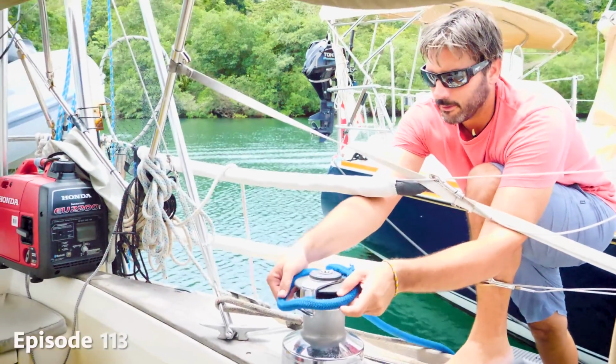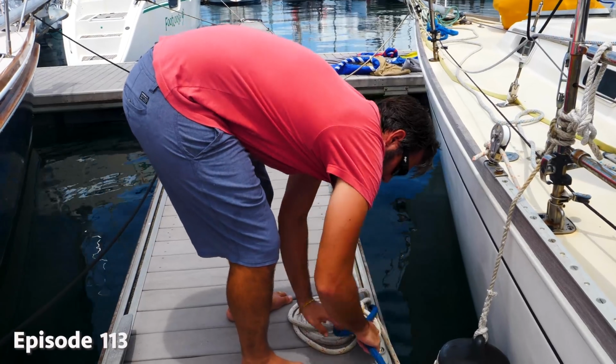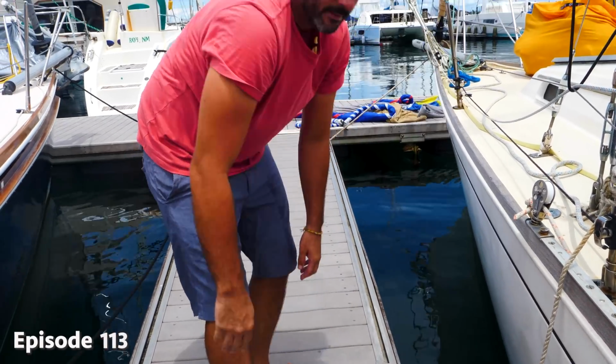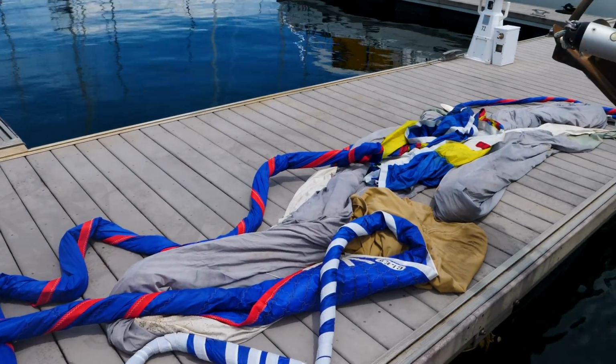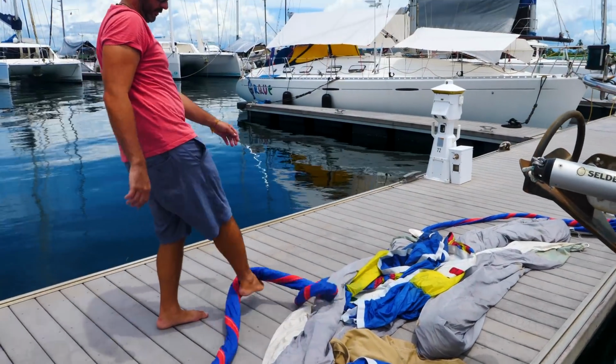Hey honey. Hello. Putting some backup dock lines on, just because we're not gonna be here for a little bit. Drying out some of the light air sails here. Oh, okay. We're trying to get them some sun before it rains. I do see little clouds coming, but there was moisture inside here.